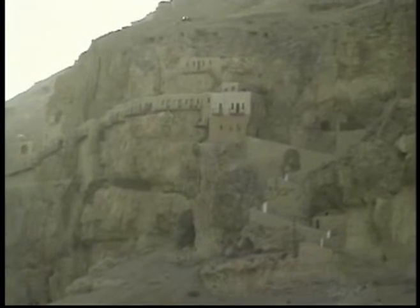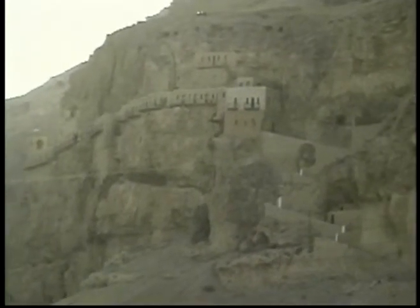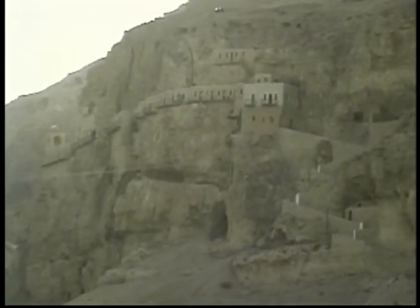And to the left-hand side, you can see a monastery hanging on the cliff of the mountain. Can you see that? That is what they call the Karantel Monastery, which is a Greek Orthodox monastery. And it has been here since the 4th century. That monastery is named Karantel, taken from the Greek word karantina, which means 40, in reference to the 40 days and nights that our Lord was tempted in this area.